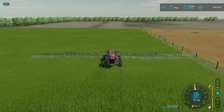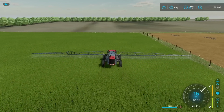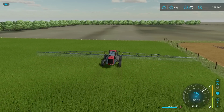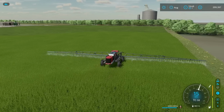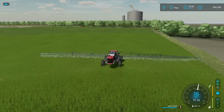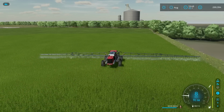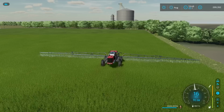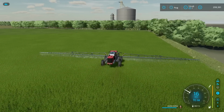back and forth. I did upgrade to have GPS put onto our sprayer here as well. So hopefully we can get that working without too many problems here. We're definitely going to finish this field, I think, with what we've got in the sprayer, which will be nice. We won't have to go back and forth here. Whereas I think with the other field, we're definitely going to need to refill a few times because it's so much bigger than this field is.